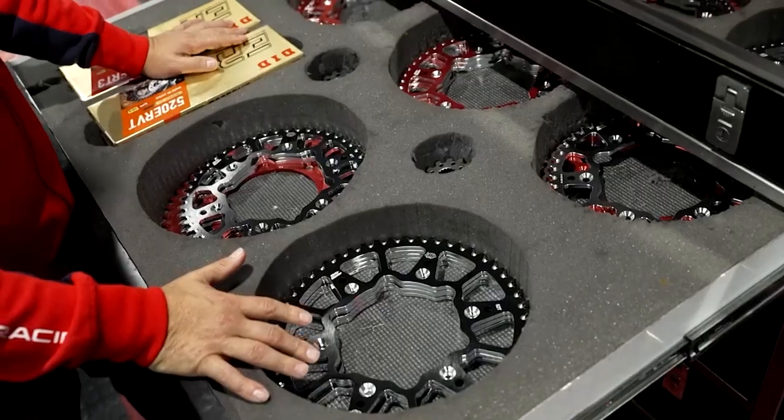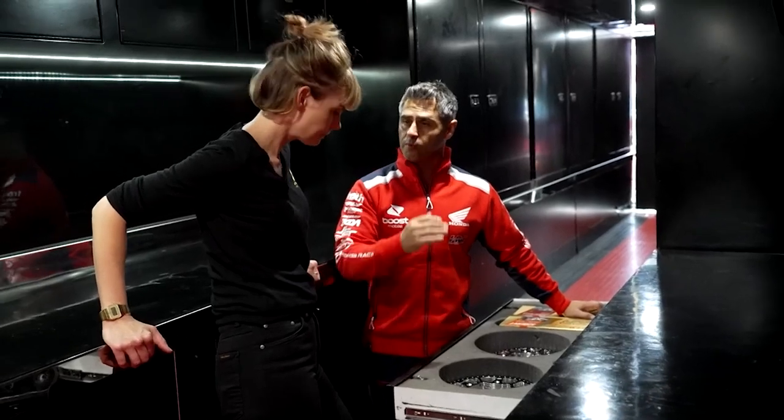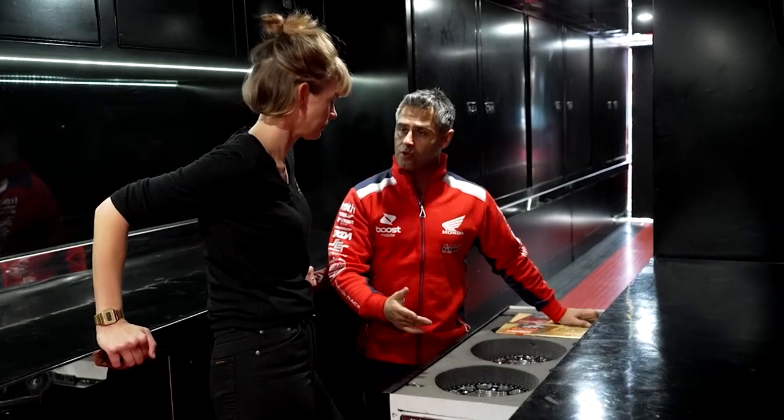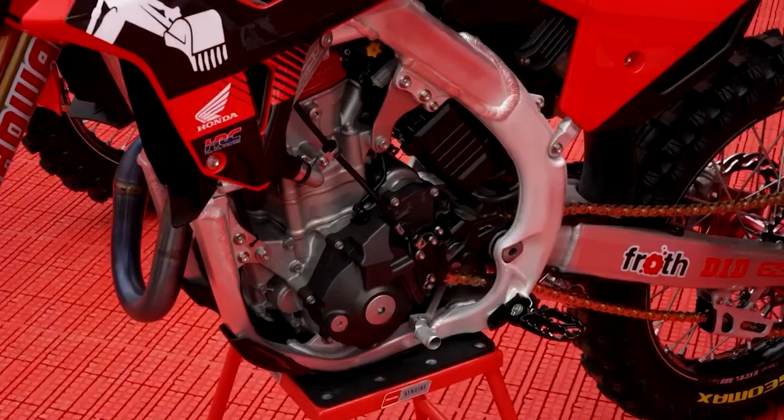So we'll change a sprocket generally at the end of every week, but we have service intervals in place on when we want to change a piston, a sprocket, how long we want to leave a chain on for, when we're going to do the bearings on the motorcycle. Everything on the motorcycle has a time limit.